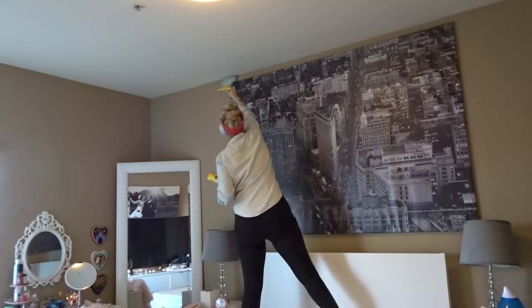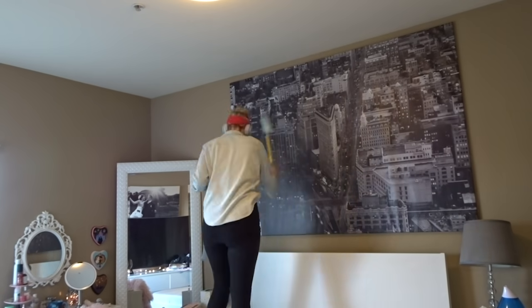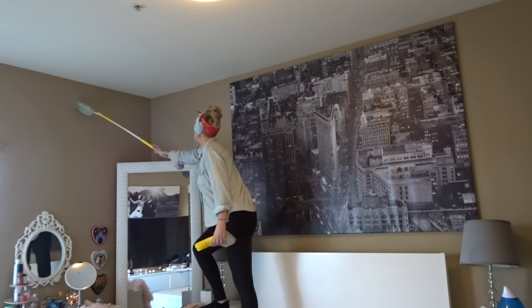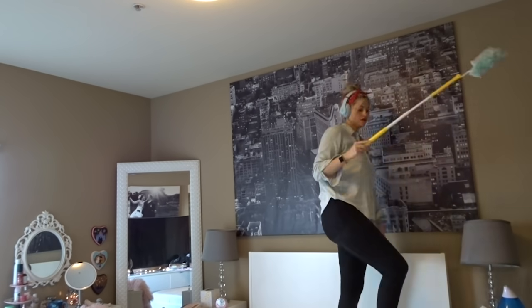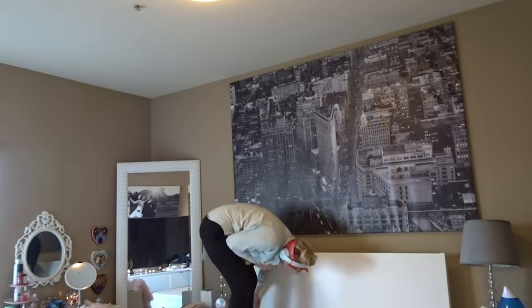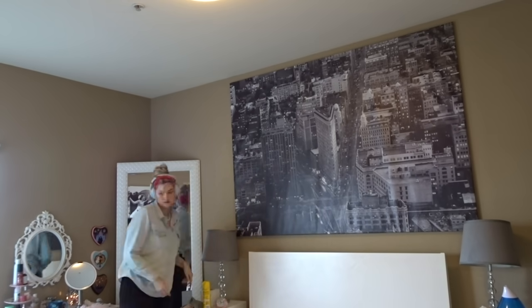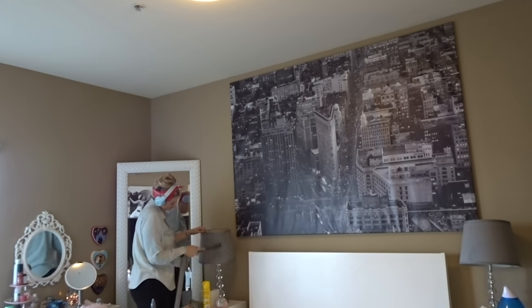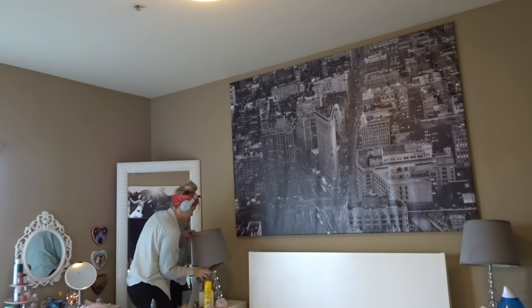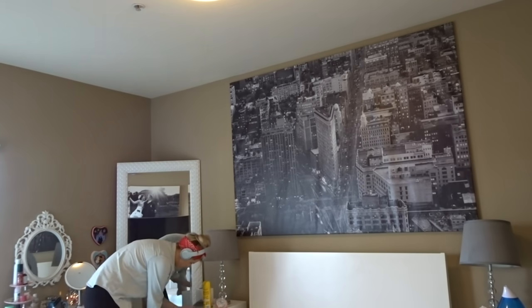And before I put the bedding on, I went ahead and jumped up to stand on the bed so I could dust this big wall hanging, as well as the ceiling and the corners and the light fixtures, and just that same philosophy, starting at the top, working my way down, dusting my bed frame, my lamps, my bedside tables. Everything that I can possibly clean is getting cleaned as I go.